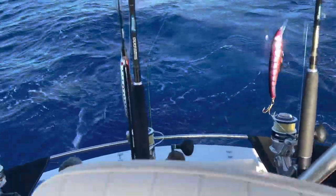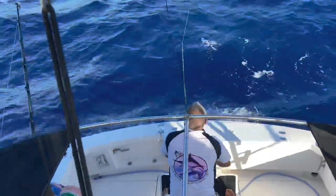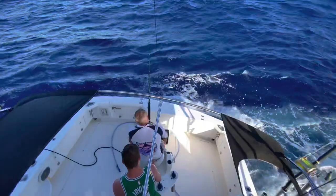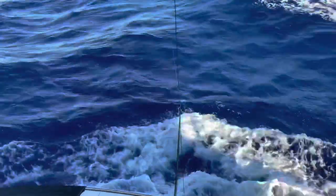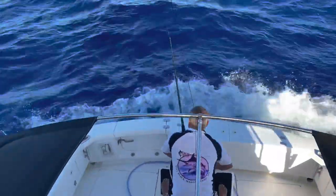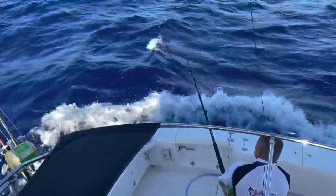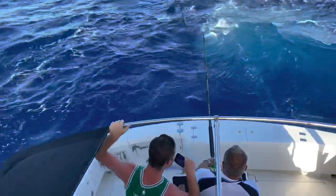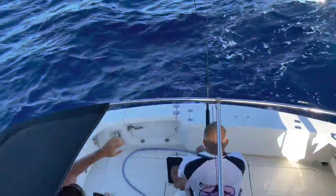And no sooner have we got there than we hooked up. This time it looked very big. I actually missed the bite, but the hole in the water that was left is a good indication this one might be in the vicinity of 800 plus. Gotta lift it, eh? Get her up.